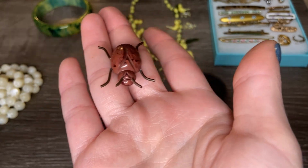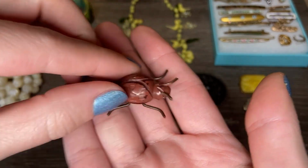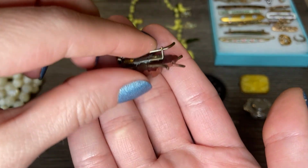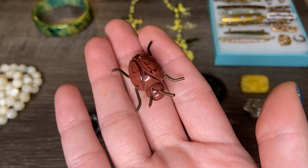And then I found this little guy sitting in a glass case, and I do like bug jewelry. I find them to be really charming and really adorable. And when I saw this little guy and I flipped him over, I could tell that he was a bit older. And when I got him home, I did test him, and he is actually carved Bakelite.